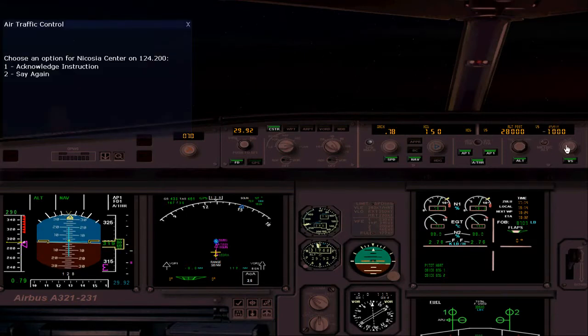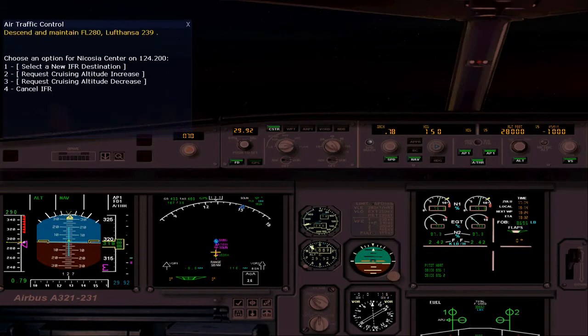And this is a very shallow descent, 1,000 feet per minute. It's not an assigned altitude by air traffic control. It's just a request that I put in myself.